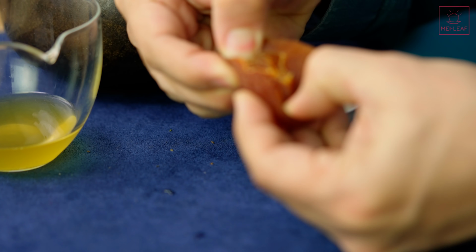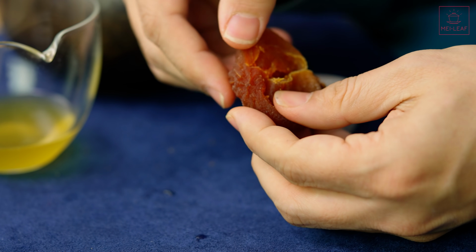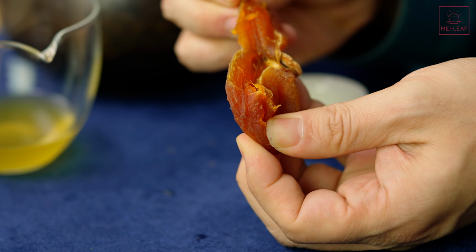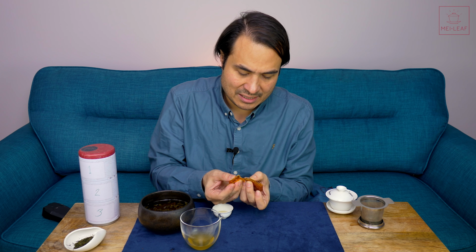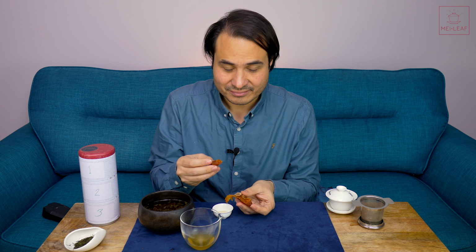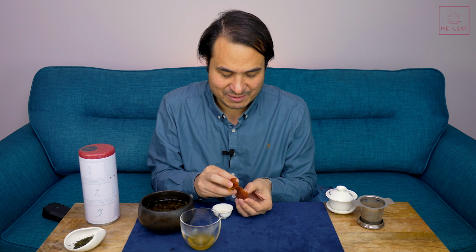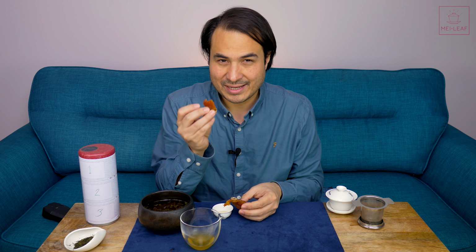Let's just open this up for you. Can you see that gummy texture? So what they do is they take a bitter persimmon, they peel it, they let it dry a little bit to form a skin, and then they massage it regularly, apparently. Seems to be a theme with high quality Japanese foods, the massage story, and makes this beautiful.